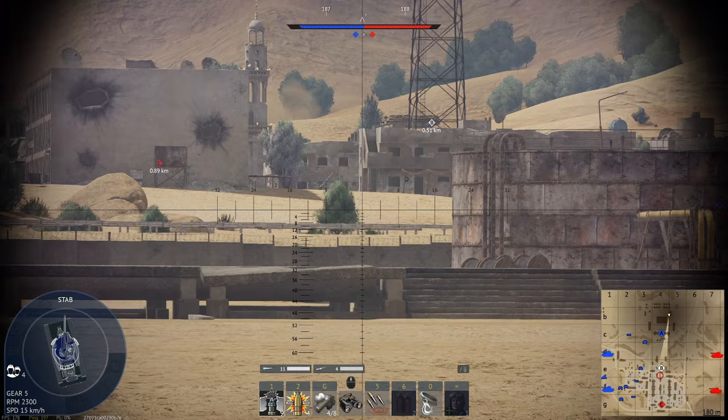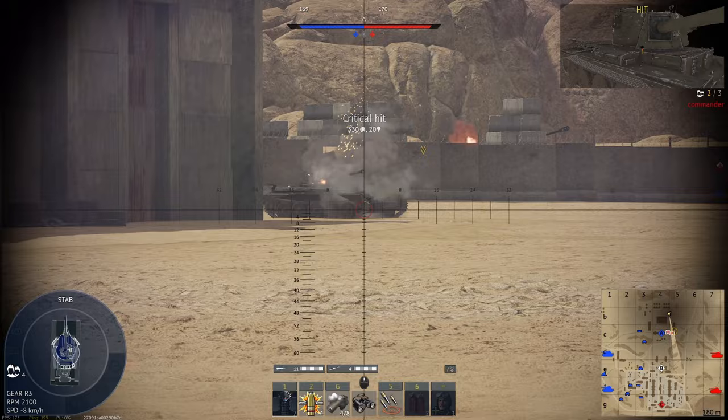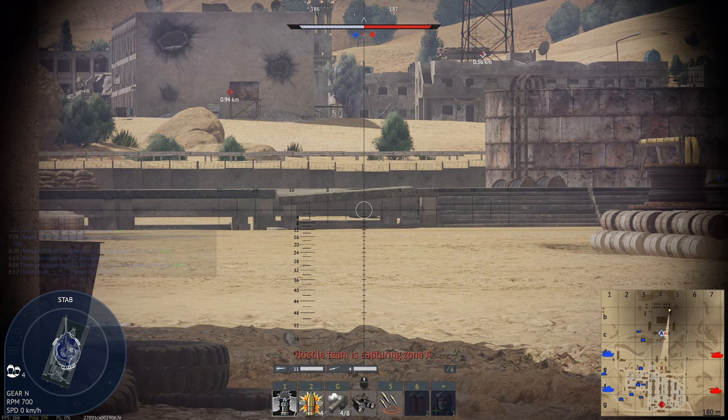Oh, that was lucky. Okay, I don't think he knows that he can actually pen my tank. I don't think he knows he can actually shoot through this. This is aluminium alloy armor, the same stuff the M113 is made of. And yes, if you have something like a 50 caliber, you can probably shoot through it.